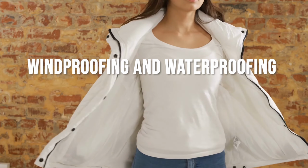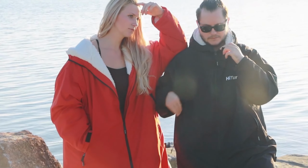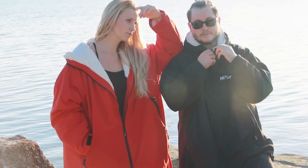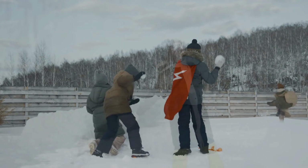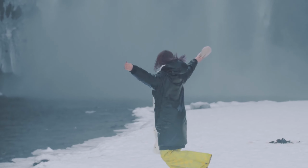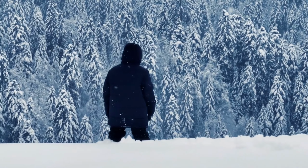Windproofing and waterproofing. Most parkas are designed with windproofing and waterproofing features because they're intended for harsh winter conditions where snowstorms and freezing rain are common. The outer shell is often treated with water-repellent coatings like DWR, durable water repellent, that cause water droplets to bead up and roll off rather than soaking into the fabric.